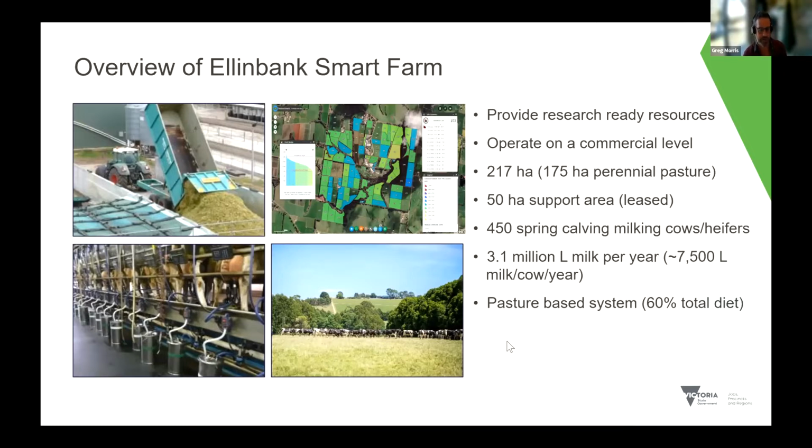We milk about 450 spring calving cows, so quite important for establishing your hot water supplies is your calving patterns. We produce about 3.1 million litres or 7,500 litres on average per cow per year. So production wise, definitely representative of the industry. And as mentioned, it's a pasture-based system, so probably total of the diet is about 60%, and the balance is grain and other purchased fodders and feeds.